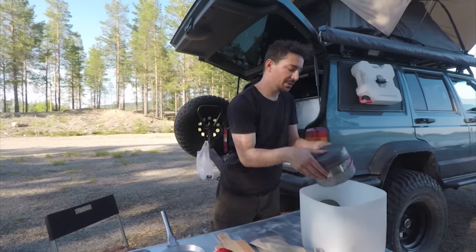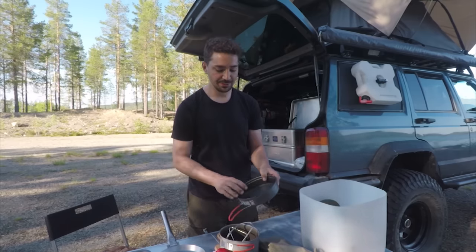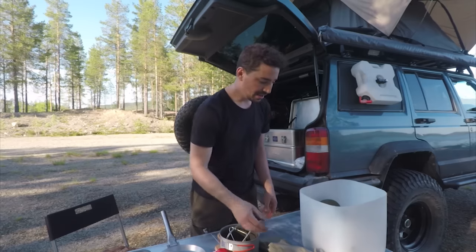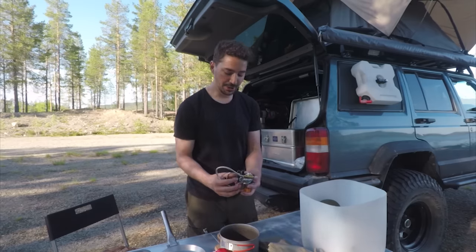And we have a couple of pans here. One actually is a frying pan. Well, I don't really use it much. It mostly gets used as a lid. This is the cooking set I use.